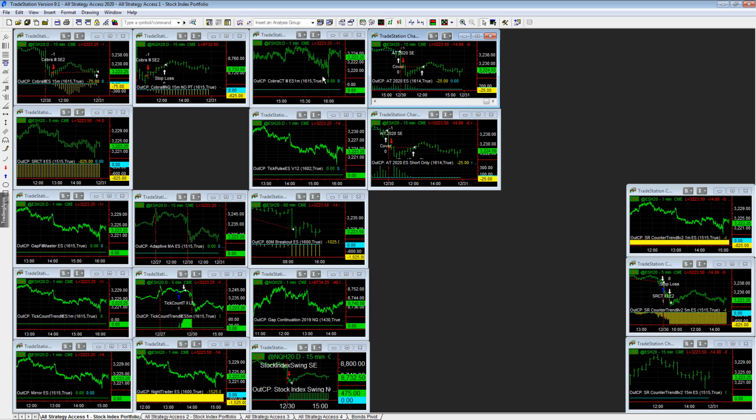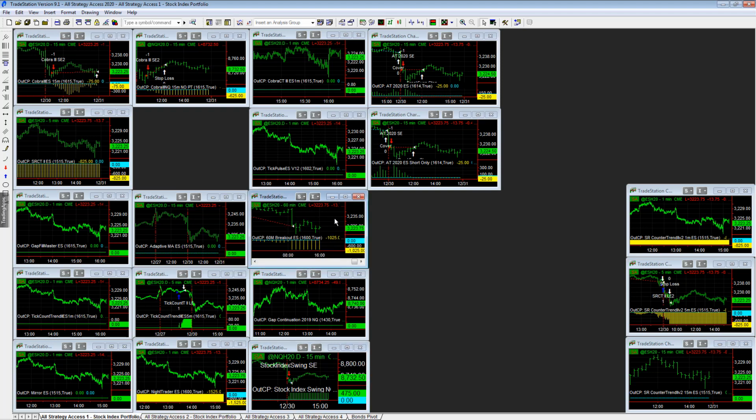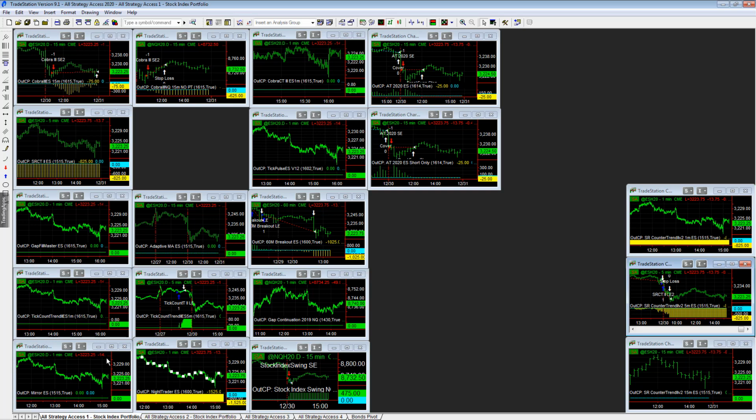So here are the rest of the trades. AT 2020 got short but hit the break-even point. Stock index swing, nice short trade, plus 475. It has a profit target, and so these shorts bounce back so quick. It's hard to get a sustainable short through the end of the day, and we had this hard sell-off, so the longs were stopped out, and then the shorts didn't have a chance to be profitable. So 60-minute breakout, stopped out, night trader stopped out, and SR Counter Trend 2, 1 minute and 5 minutes stopped out on the long side.